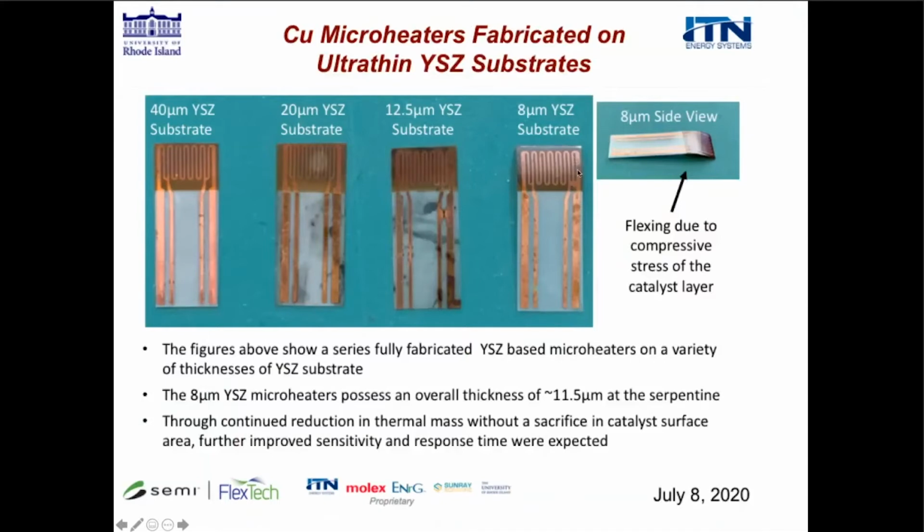So now at 8 microns, the thickness of the microheater thin film is on the same order of magnitude as the substrate, and you can actually see stresses due to the deposition of the thin film on the YSZ substrate, which we addressed, but that's how thin, and this weighs on the order of micrograms. So these weigh hardly anything. Imagine that the dimensions here are about 8 millimeters in this dimension and about 15 millimeters in that dimension. And the thickness is 8 microns of YSZ and about half a micron of microheater and about half a micron of catalyst on top of that.